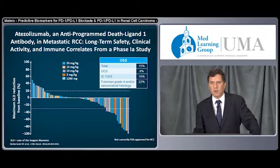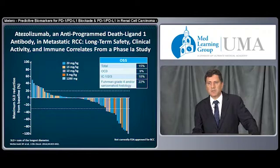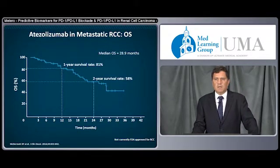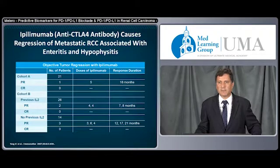Atezolizumab, as a PD-L1 blocker, has already been tested in phase 1/2 clinical trials for renal cell carcinoma. As you can see here, there is activity with a nice response rate that, interestingly enough, seems not to correlate with the degree of PD-L1 expression in the tumor. It's a very, very small correlation. Importantly, patients treated tend to survive very long. These curves for second-line renal cell carcinoma are truly interesting, although we don't have comparative clinical trials yet.